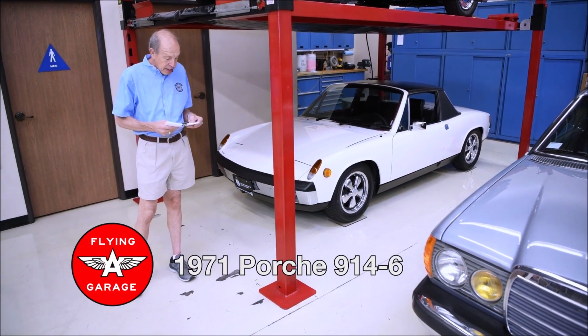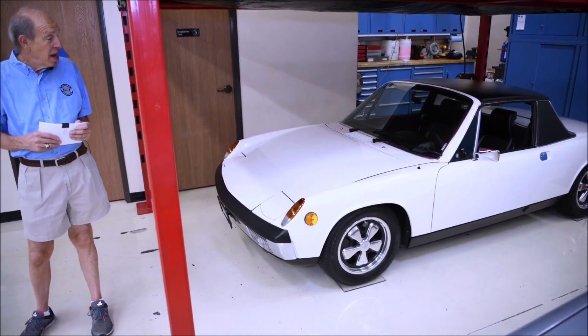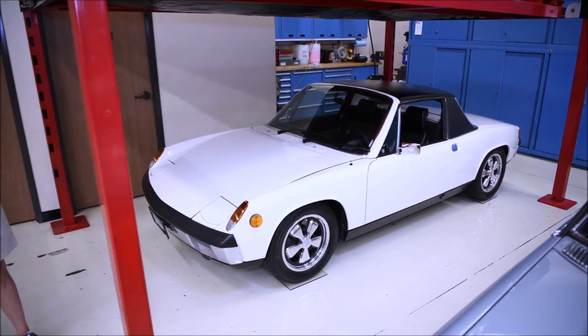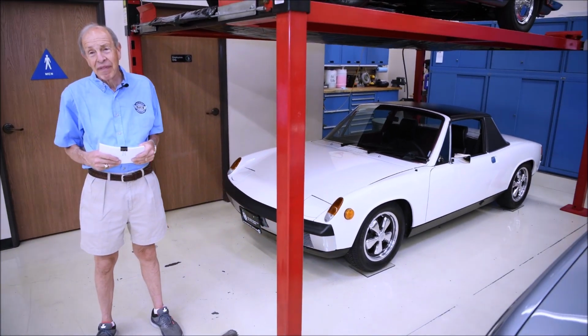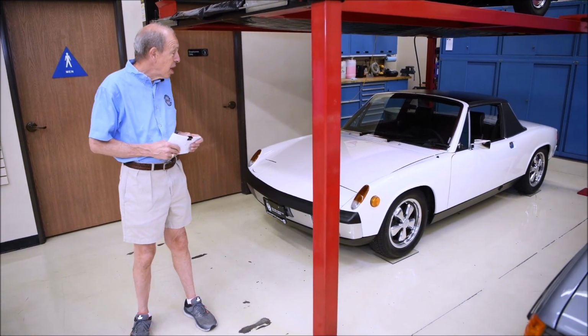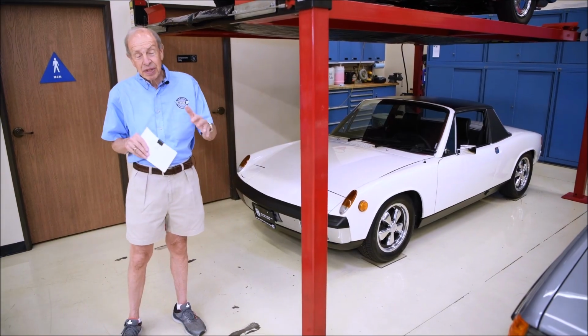This is a 1971 Porsche 914-6. The reason I have the car is when I was in college, the car came out and I couldn't afford one. But now that I can, I finally got my car. It's really a fun car to drive. It's really low to the ground. It's like driving a little race car.